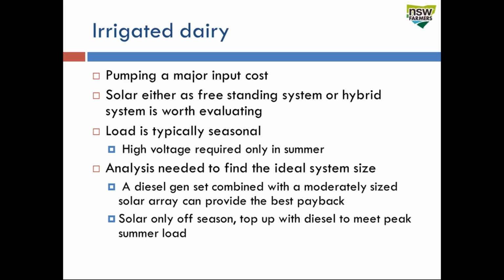Water pumping, as I said before, is a critical cost for irrigated dairy. Solar, either as a freestanding system or a hybrid system, and a hybrid grid-connected system, is really worth evaluating. Your load is typically going to be seasonal. In other words, high power is only required in summer when you're pumping the most. You really need to do analysis to find the ideal system size.